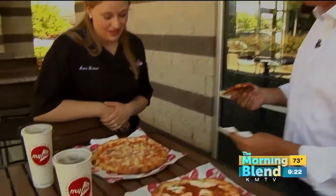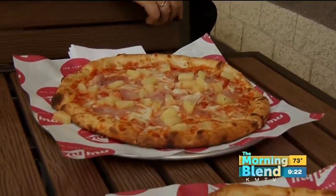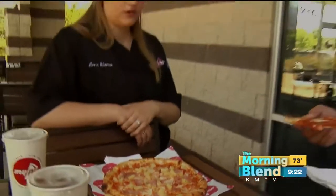Mmm. It's so fresh. Yes. So fresh. And what do people like about the hot Hawaiian? It's a classic. It has our traditional pizza sauce, which is a little bit thinner, a little more sweet, traditional New York style sauce. The pineapple adds that fresh, sweet hit, and then of course ham. It is delicious.